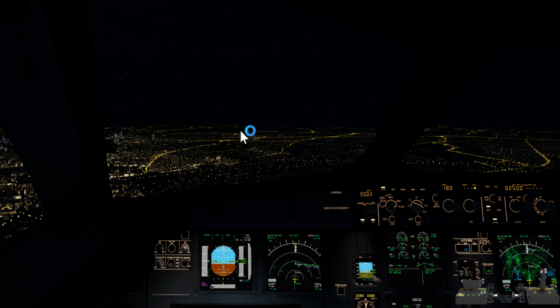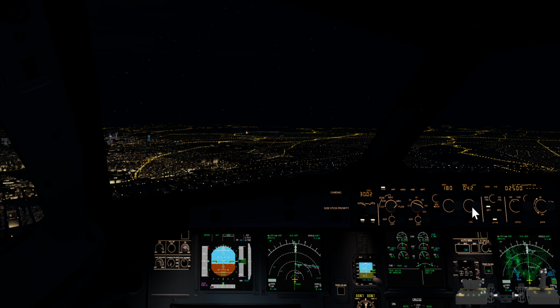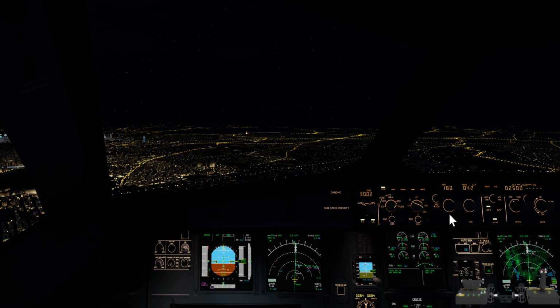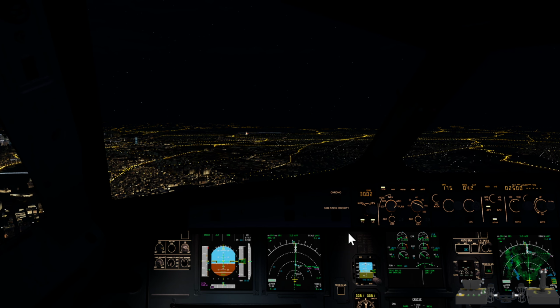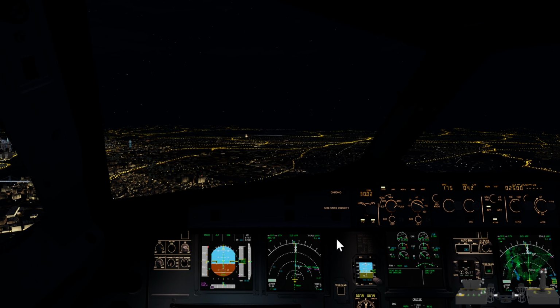That is runway 4 LaGuardia at our 12 o'clock. Gonna put ourselves in heading mode here. 175 on the speed. And we'll take flaps 3.